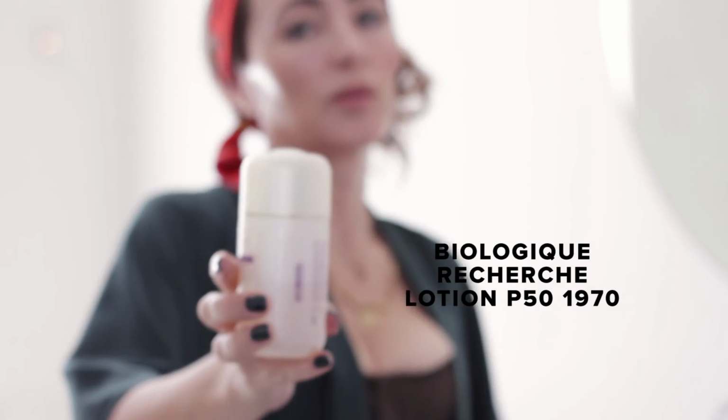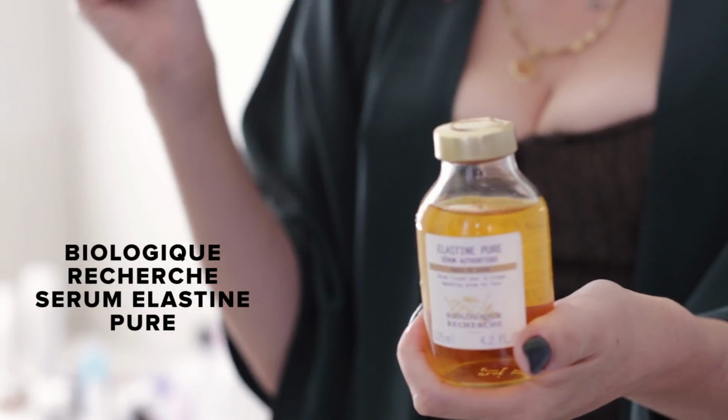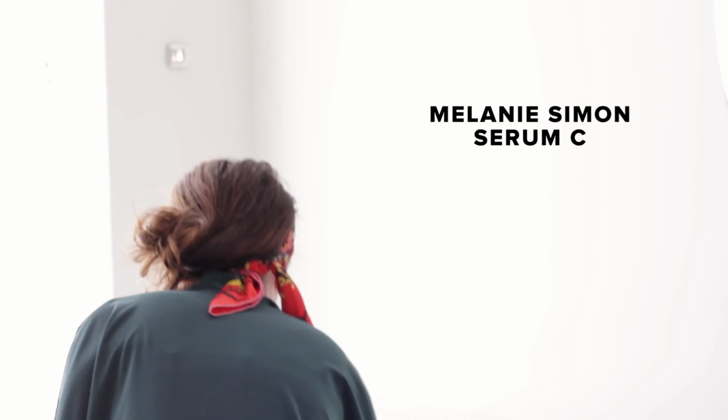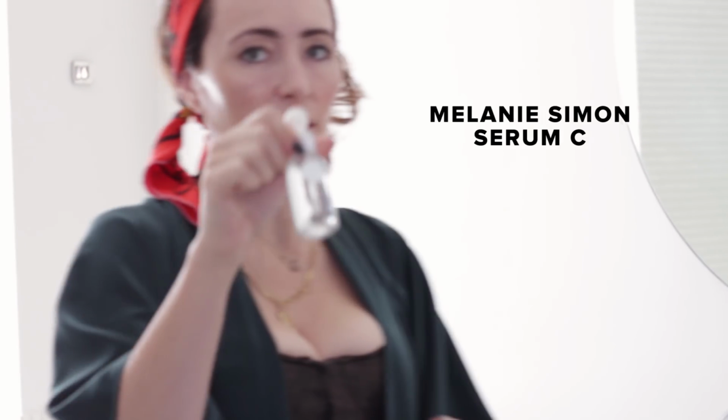Then we would cleanse our skin. We would do our P50 and really take our time pressing it in. Ideally, Elastine Pure by Biologique Recherche, which would go everywhere around the eyes, the face, the neck, let it soak in. And then the Serum C, my Serum C. This is just going to make you look super glowy and dewy. And remember, you have to give it a lot of time to set up, like 10 minutes before putting makeup or anything on top of it.